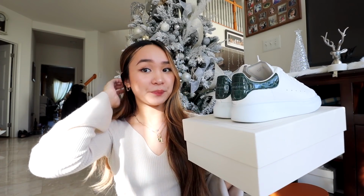So next, the Dyson. These are so cute. And that is all I got for Christmas this year.